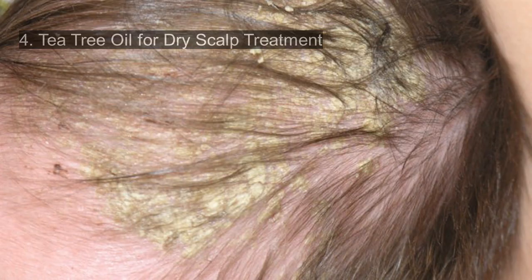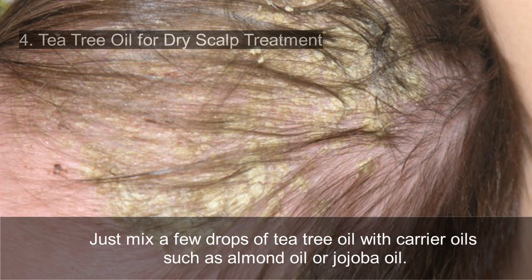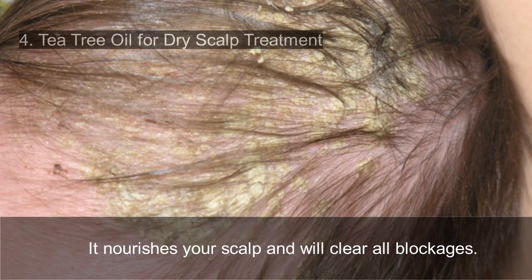4. Tea tree oil for dry scalp as treatment. If you have a dry scalp, then tea tree oil may be the possible treatment for it. Just mix a few drops of tea tree oil with carrier oils such as almond oil or jojoba oil. Massage your scalp thoroughly with this combination for 15 to 20 minutes and then leave it for a couple of hours. It nourishes your scalp and will clear all blockages.